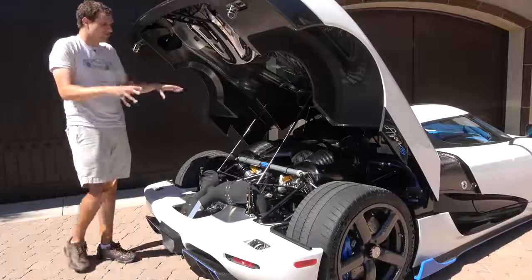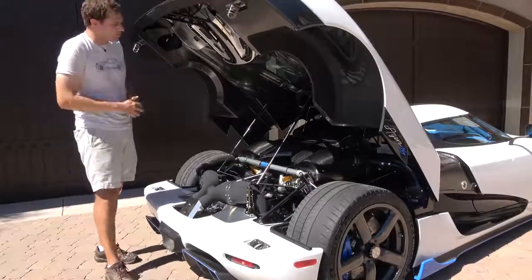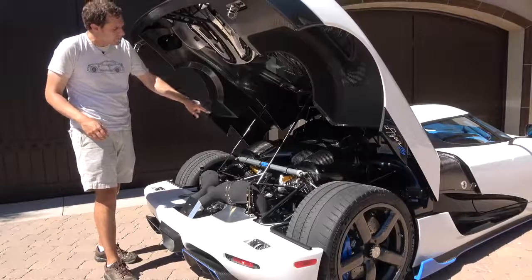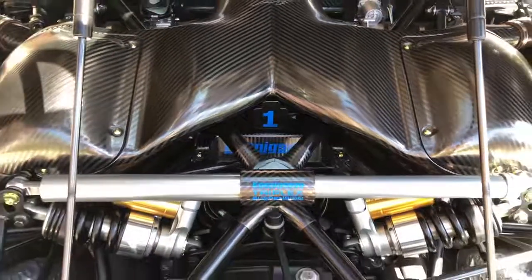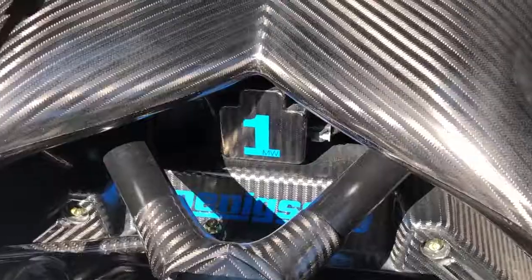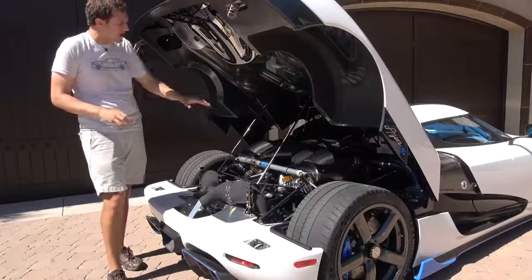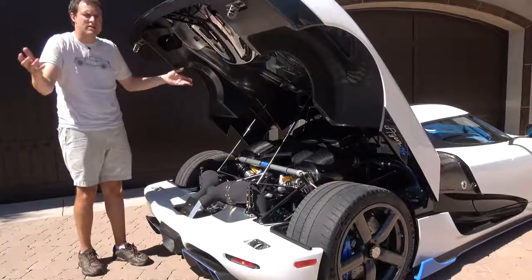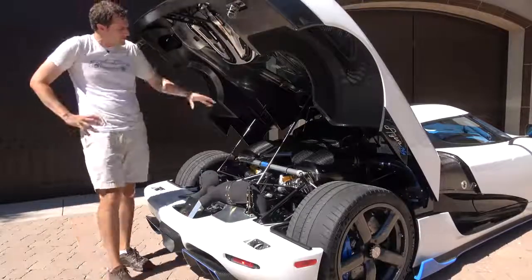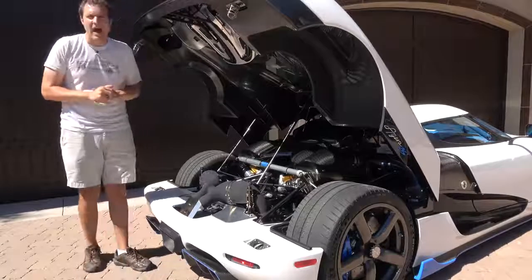Now, beyond just the crazy engine chassis look of this whole thing, there are a couple of cool little quirks under here. One is that right in the middle, you can see there's a giant one. And if you look really closely, you can see it says 1MW. That's to signify that this car has the 1 MW package, which is 1,000 kilowatts of power or 1,400 horsepower. That little one is only on the cars with the megawatt package. So the next time you happen to see a Koenigsegg and you look into the engine, if you see that little one, you know you're looking at one of the rare 1 MW cars.